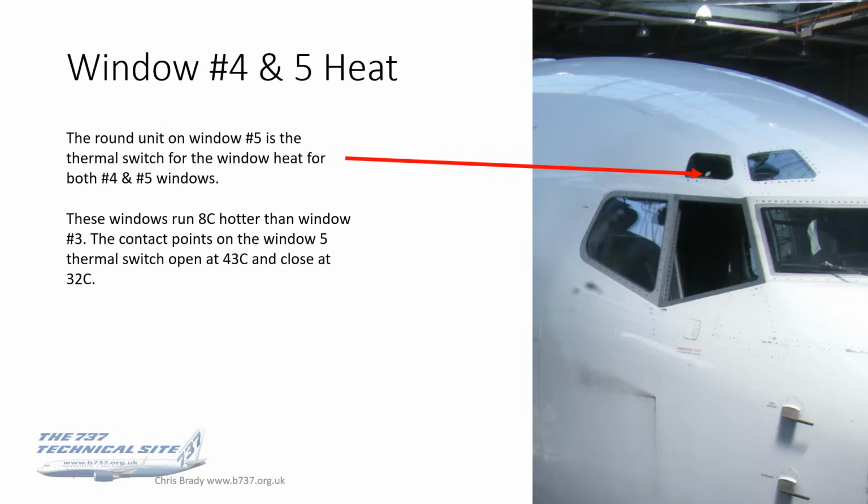Out of interest, the eyebrow windows run about 8 degrees hotter than window 3. Contact points on window 5: thermal switch opens at 43 and closes at 32. So that, I'd say, is for both windows 4 and 5 as well.